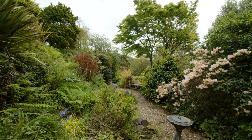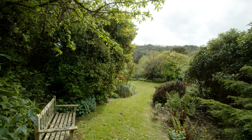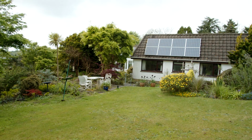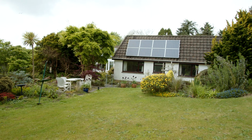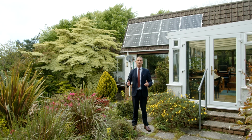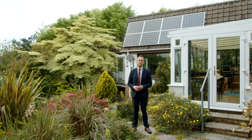Now there's lots of areas around the property that you can sit, explore and enjoy. There's lots of colour here, as I say, through the flowers, the bushes, the trees. You can grow vegetables. You've got plenty of place to sit out, al fresco meals, barbecues, you name it, you can do it. So just to recap then, we've got just under an acre of beautiful landscape gardens awash with colour throughout the different seasons.